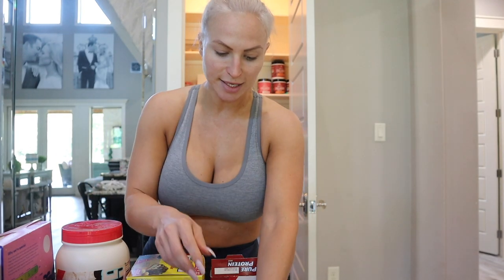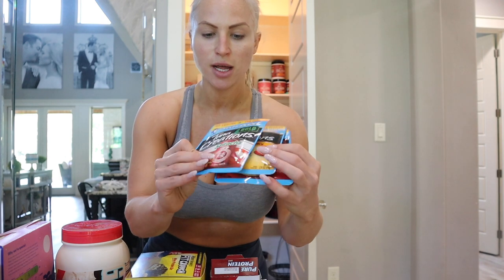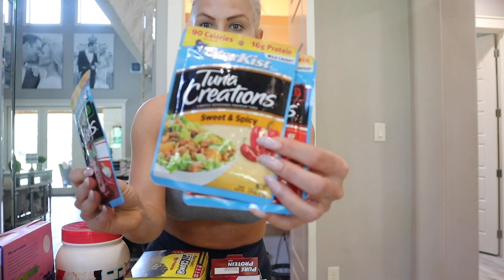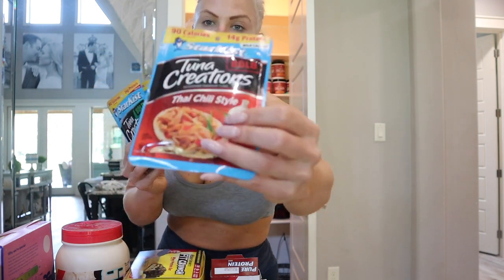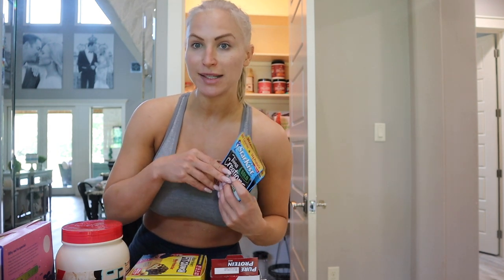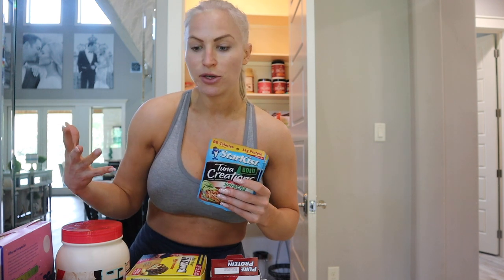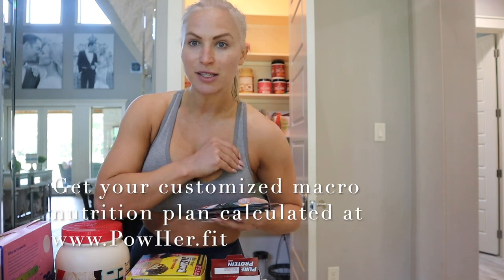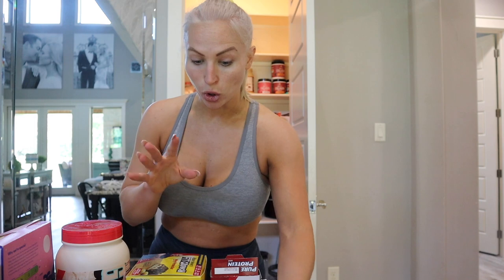And then another high protein snack are these tuna creations. So my favorite flavors would be sriracha, sweet and spicy, and this one is my all-time favorite, Thai chili style. You can tell that I like the spice. For instance, this has 90 calories and 14 grams of protein. And they're so easy to pack, and if you need more protein, you can eat it as a snack all by itself, or you could toss it onto a salad or add it into whatever meal you have if you're on the go to get more protein. Because I know the PowerFit girls are sometimes struggling to hit their protein goals when they first start with us.